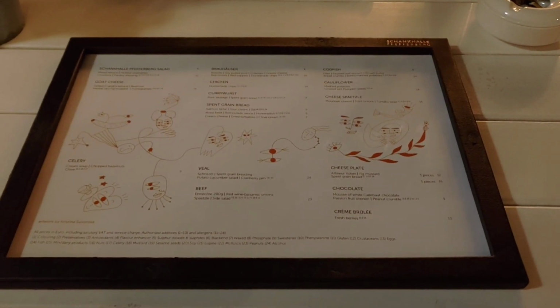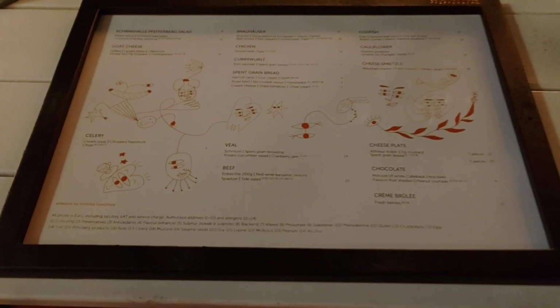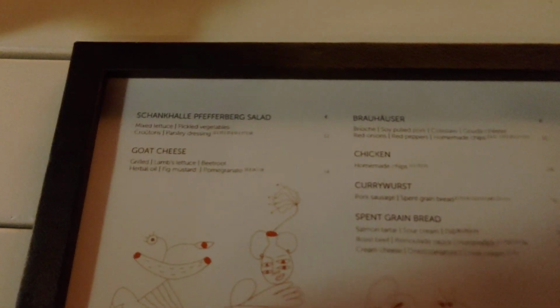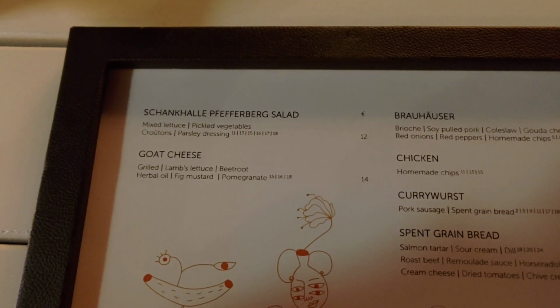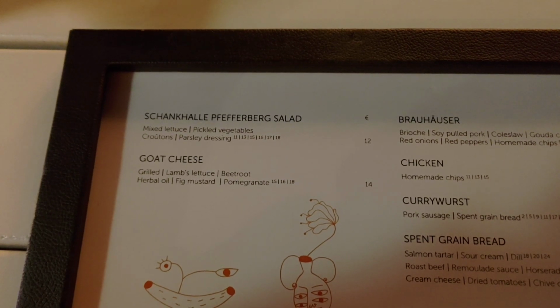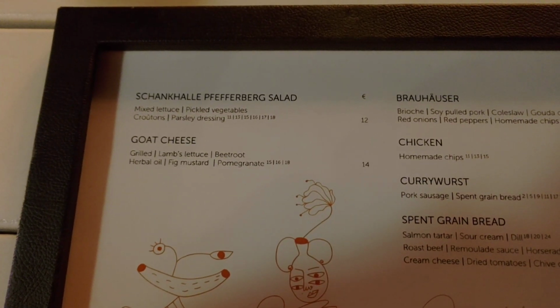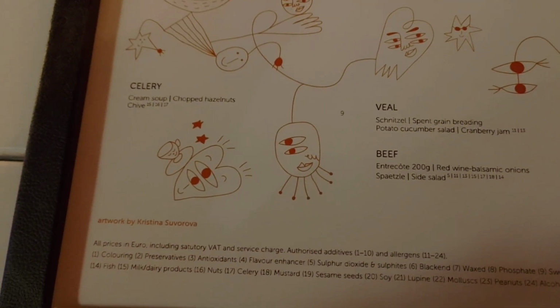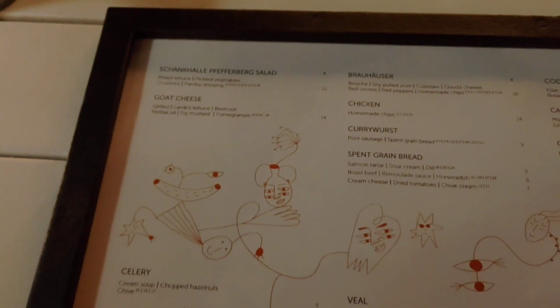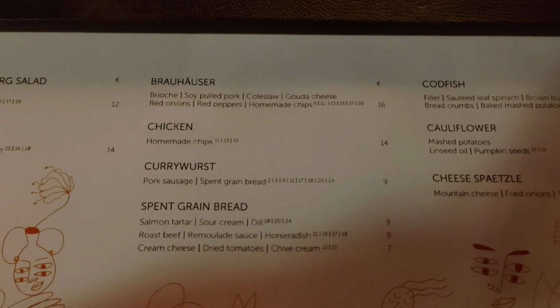Alright guys, so one thing I didn't manage to get until this point in the video was the food menu. So we'll have a little look at this now, and the guys in the bar were very kind and gave me the English one to show you guys. So yeah, they have the Pfefferberg salad, some goat cheese as well, which sounds quite interesting. Celery, yeah. These are of course too healthy for Scottish people, but if we go over here, these are the sort of foods that I would be more interested in.